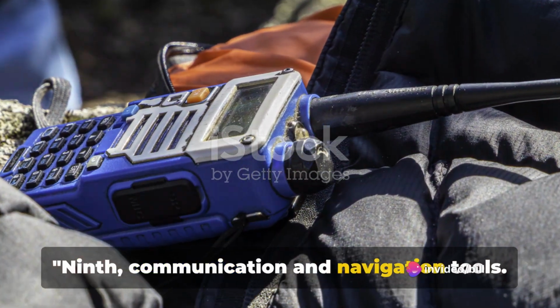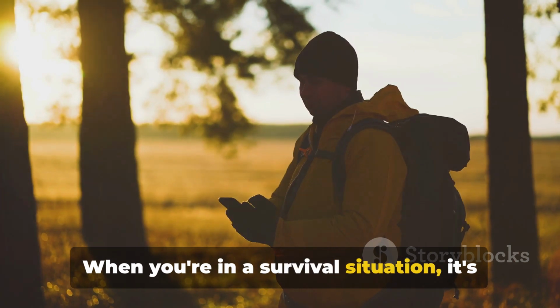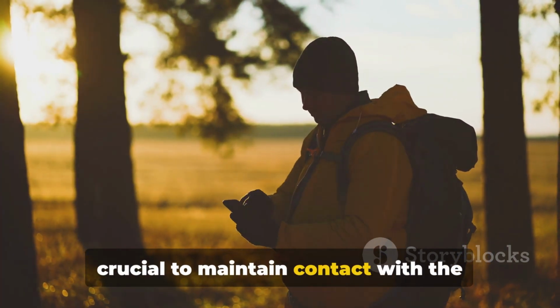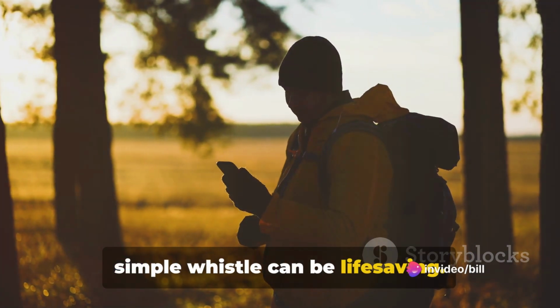9th, communication and navigation tools. Stay connected and know your direction. When you're in a survival situation, it's crucial to maintain contact with the outside world. Radios, satellite phones, or even a simple whistle can be life-saving.